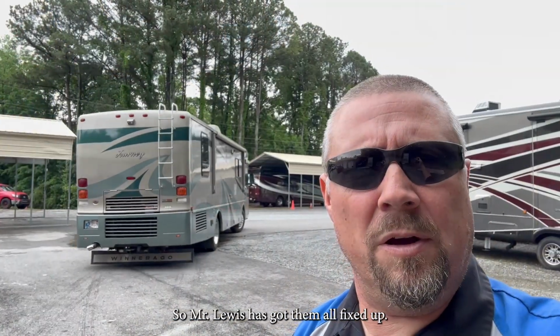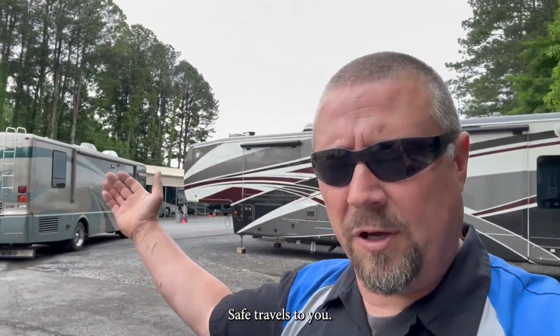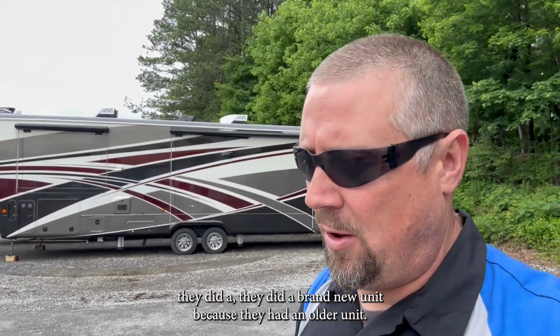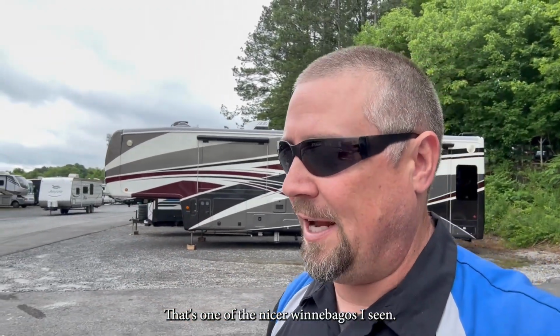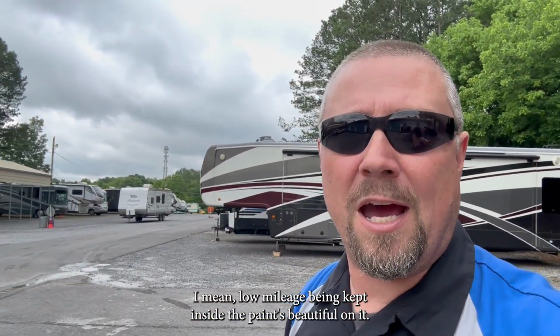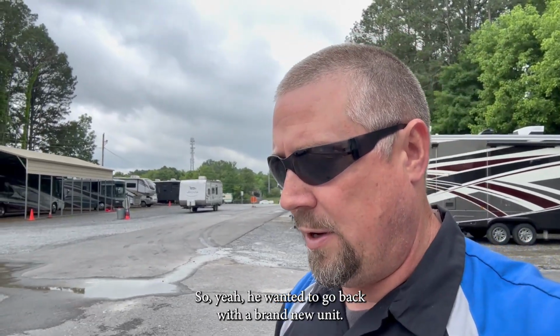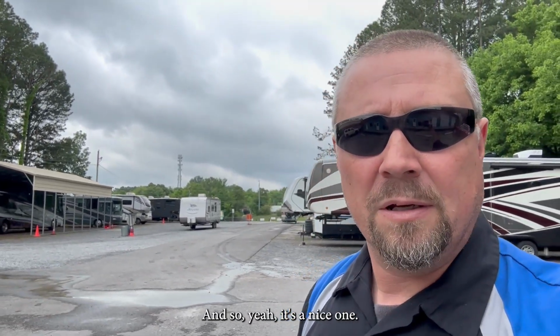All right, so Mr. Lewis has got them all fixed up. Safe travels to you. They did a brand new unit because they had an older unit, and I'm telling you, that's one of the nicer Winnebagos I've seen. I mean, low mileage, been kept inside. The paint's beautiful on it. So yeah, he wanted to go back with a brand new unit, and so yeah, it's a nice one. So yeah, safe travels. Thanks for stopping.